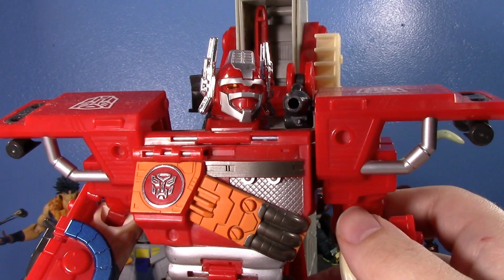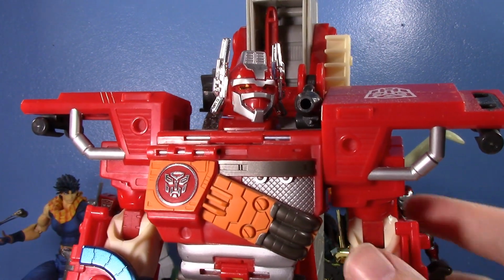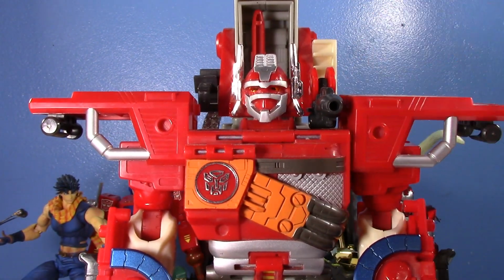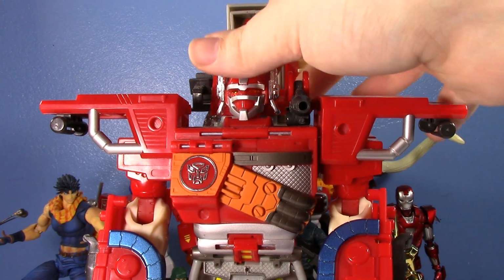But man, the small mode, the super mode, I actually want to get another one of this without all of these add-ons, just like the base robot, just to have him on display. Because I love this toy so much, I want it displayed in both of its robot modes. It had such an effect on me when I got it.